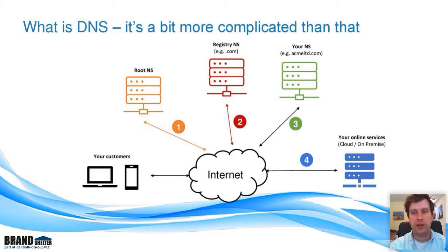So it redirects you to the second point here, which is the .com registry's name server. That is run by a registry. The particular .com is run by VeriSign, but there are many TLDs, you probably know, .co.uk, .de, and others around the world. Those are all registries, and that's where domain names are registered. The computer there asks that name server, can you tell me where the acmelimited.com name server is? And that registry will respond to the computer and say, it's over here. So that's when you move to step 3.